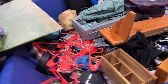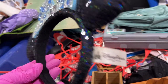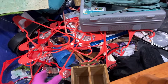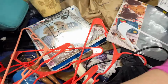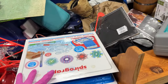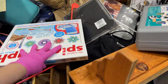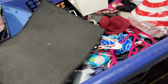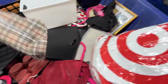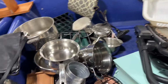Oh, no more hangers. Oh, what are these? Whoa. These are really pretty. These are children's ears, I believe. More to my collection. Okay. Lots of golf balls and pots and pans.